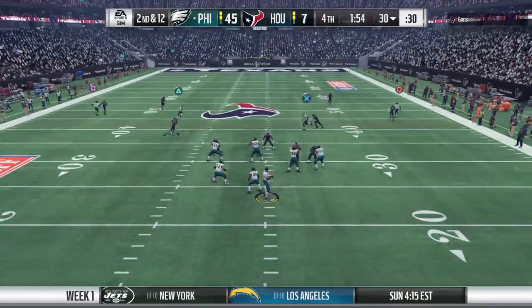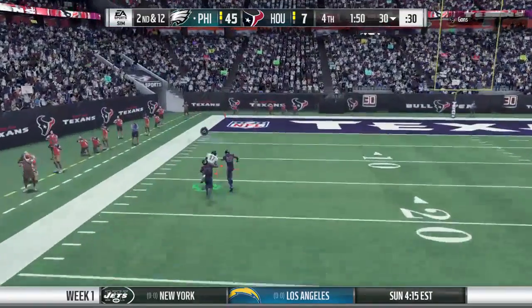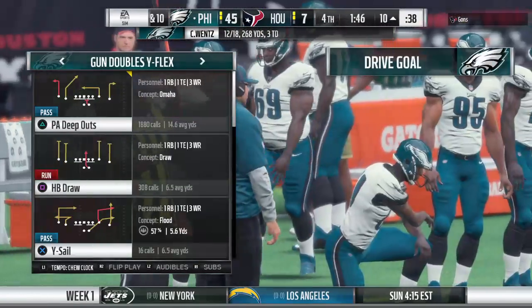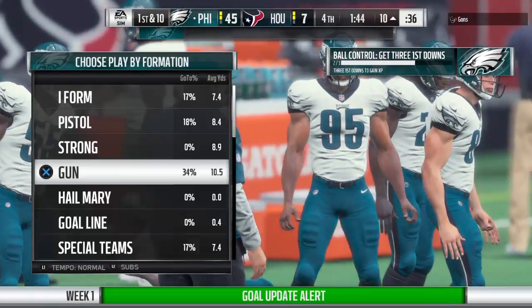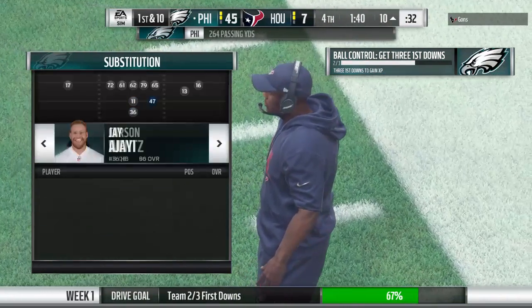Oh, look at this. Wentz going to throw. He's going to loft one deep left side here. This is caught inside the 15. It's a big play there for the Eagles. 59 yards.